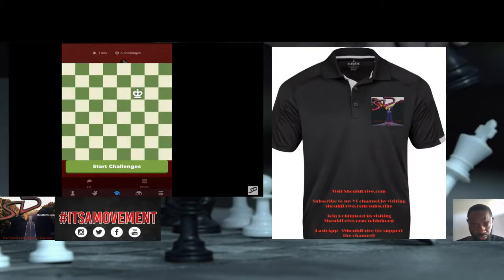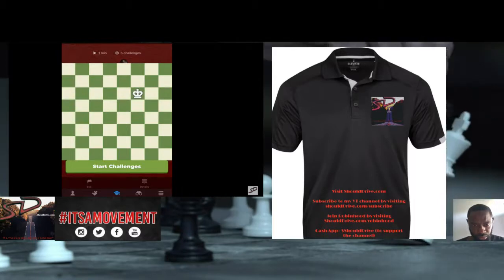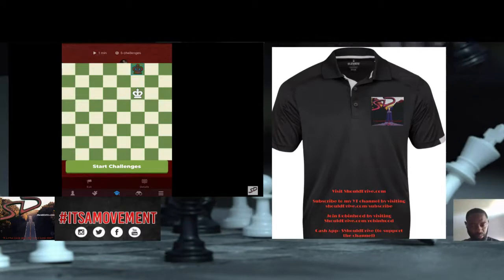In chess, both players have identical sets of pieces. You have a king, and so does your opponent. So each player will take turns making a move until the game is over.